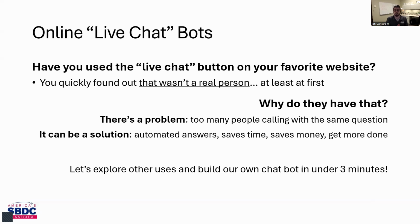Now let's get moving into the point of this, which is how to actually build a chatbot. If you've ever been on your favorite website, you probably noticed that they have that live chat button. And if you started chatting, you quickly found out that that wasn't a real person, at least at first. There's a chatbot in there to answer all those frequently asked questions that 100 people a day were calling them about. And with the shortage of labor and the efficiency of time, it doesn't make sense for that business to answer the same question for 100 different people every day. So it's easy enough to use a chatbot.